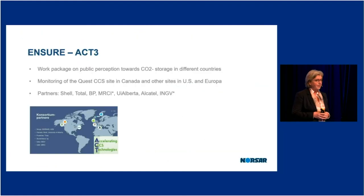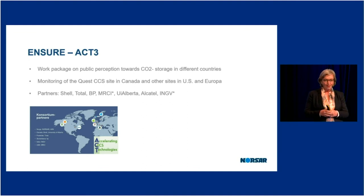To further enhance that activity, we have been awarded an EU project recently, which we are very proud of, called Ensure. To document the microseismic technology that we have and its value to CO2 storage sites. Our partners there, you can see on the slide, Shell, Total, BP on the industry side, and also Alcatel with fiber technology, which is very promising and further brings the cost of the technology down. And not least, there will be a package in this project that will map public perception in selected countries over the next year or so.